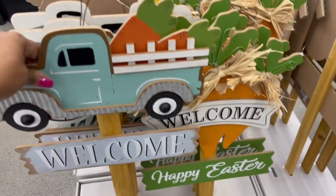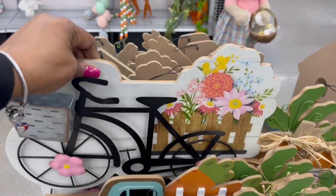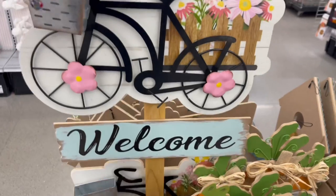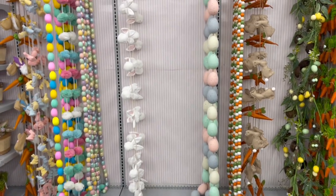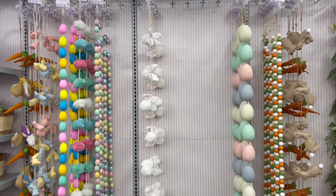These are cute. Girl, these are $20. Which one didn't we see? Oh, nice. Girl, that's nice. I love it. This is what I wanted to see. This garland over here. Oh, my goodness.